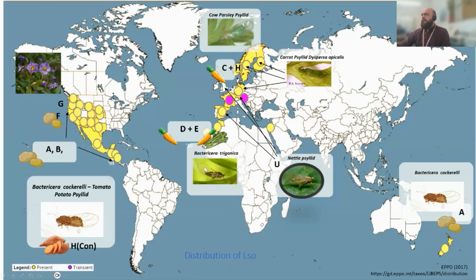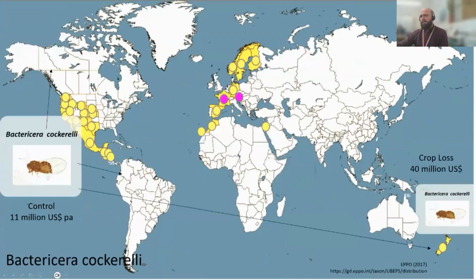The carrot psyllids we do have in Europe, and we actually have this carrot psyllid, the northern carrot psyllid, in the UK. So we're trying to look at the impacts of this psyllid in the UK, and to see why it doesn't necessarily cause as much of an impact on carrot production as it does in counterpart countries where it's present and more prevalent, such as Scandinavian countries, Finland, and Denmark.